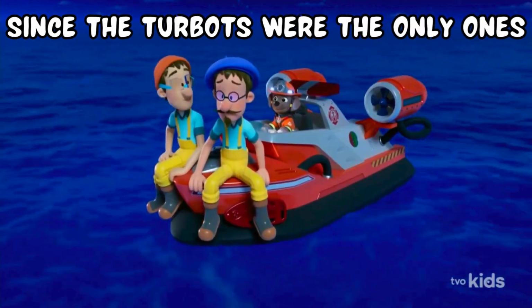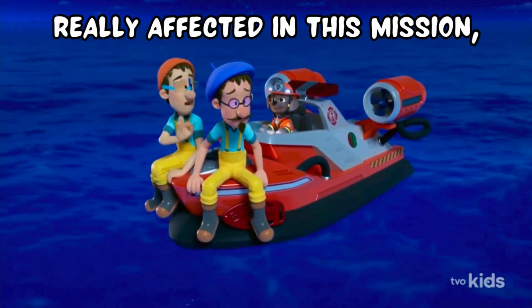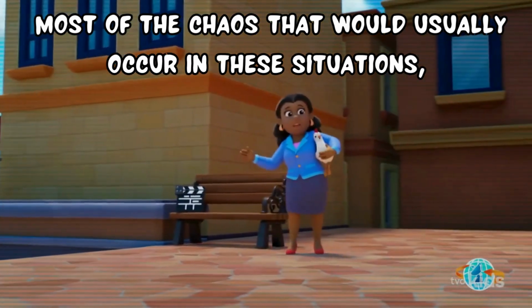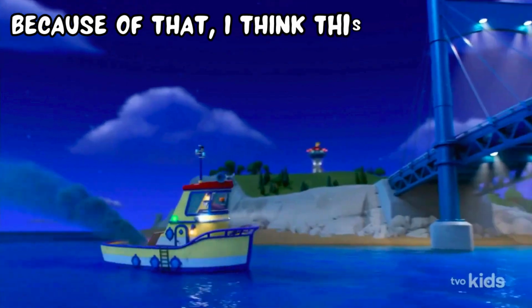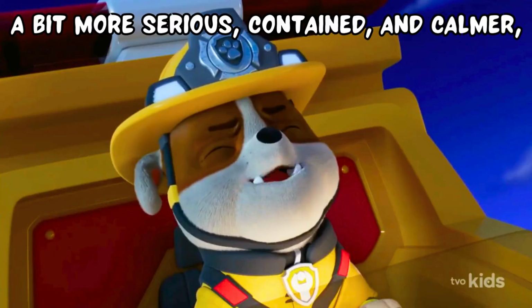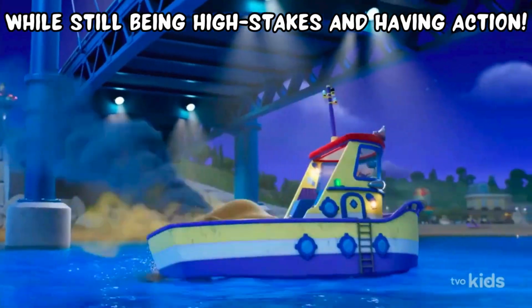Since the Turbots were the only ones really affected in this mission, most of the chaos that would usually occur in these situations didn't. Because of that, I think this episode felt a bit more serious, contained, and calmer, while still being high stakes and having action.